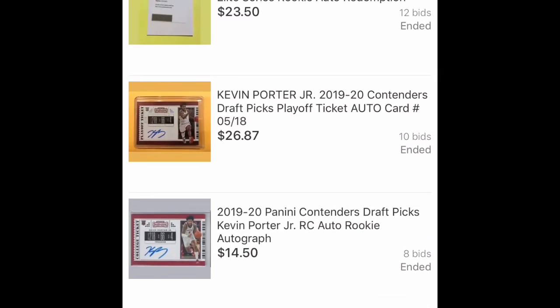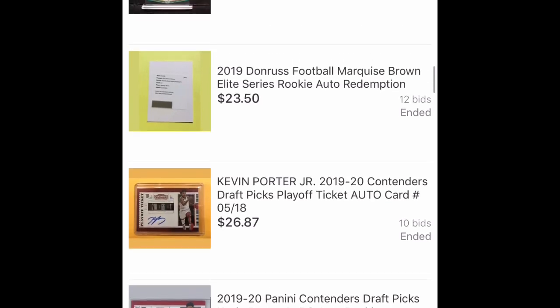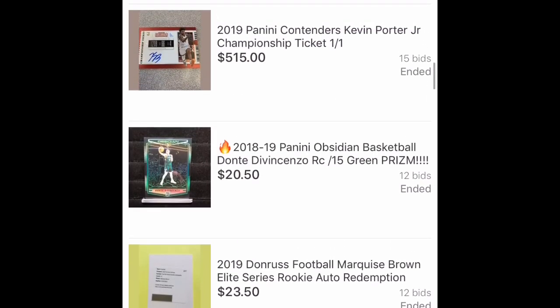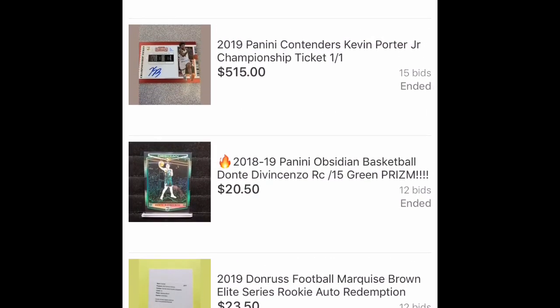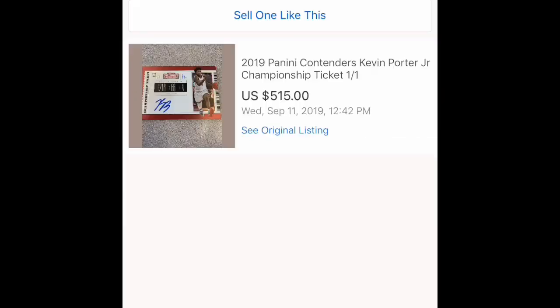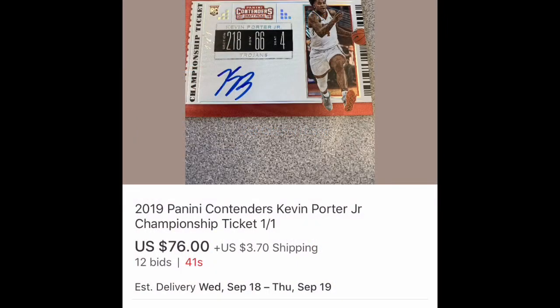But then moving on, here are some more Contenders Draft Picks guys. And one thing you'll notice with the Contenders Draft Picks, as the week progresses, the prices go down. But here is an interesting one that I'll get into in just a minute. Okay, so this one right here is a Kevin Porter Jr. 1 of 1 from Contenders Draft Picks.